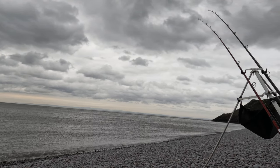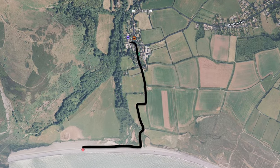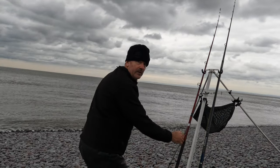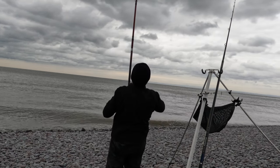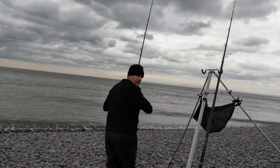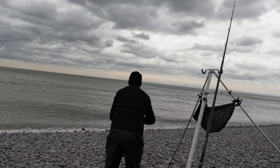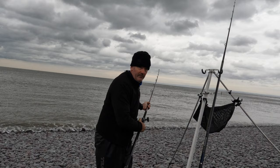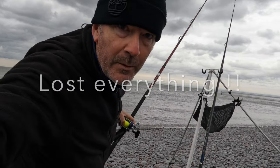As soon as you put the camera on it, it stops. Let's have a look at this left-hand rod. Let's see if there's anything on there. I'm out of fish on and I've just got snagged. Let's leave it for a couple of minutes, see if it can free up.